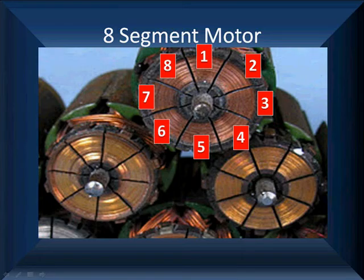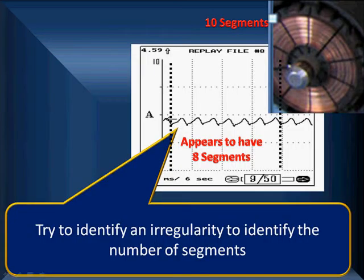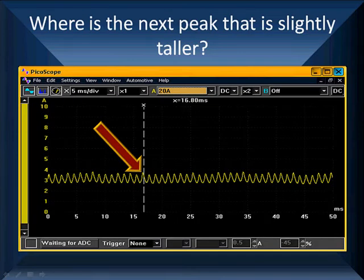Now, let's talk about commutators. Most are 8. We've got a few cheapos that are 6. They're usually aftermarket replacements, and they're pretty bad. Some of the larger trucks and stuff have 10 segments. You say, why would I care about that? Well, we want to identify it, and we want to talk about that. We're going to try to identify unique things about a pattern in order to figure out how many commutator segments we have. How many little bars are there in the commutator?